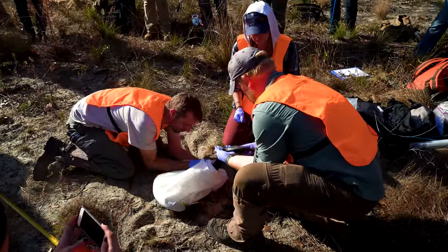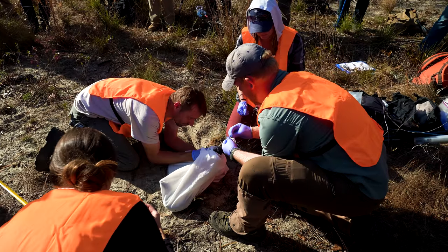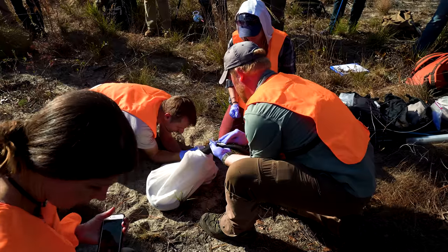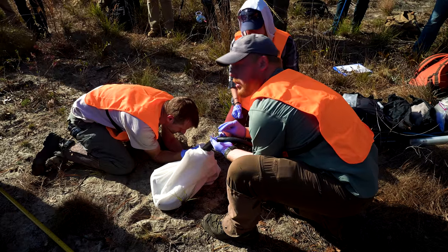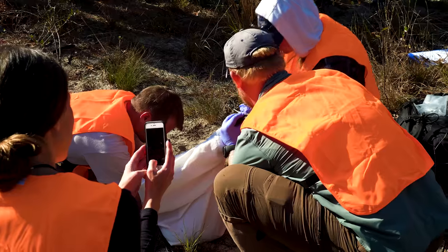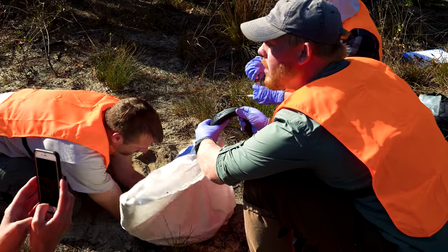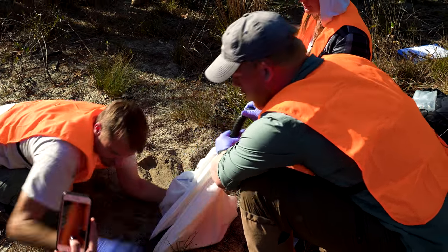We do want to sanitize the site with alcohol. And then afterwards, we'll put an antibacterial liquid Band-Aid on it just to seal it up. Yeah, that's good. So we just give that about 30 to 60 seconds to dry.